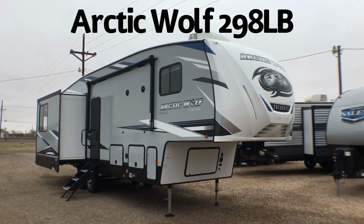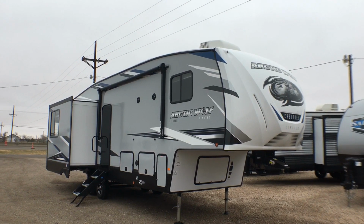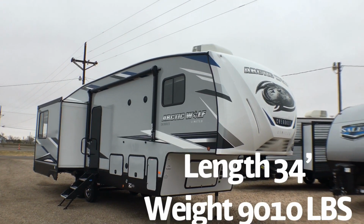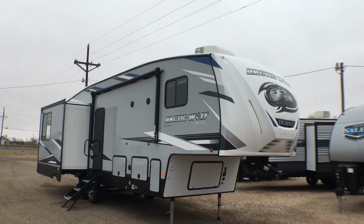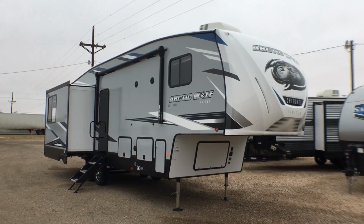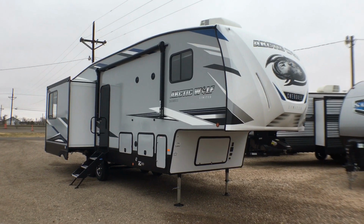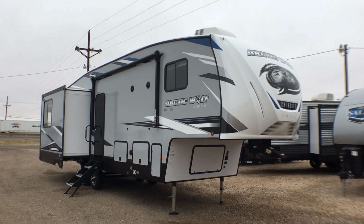Show you. This is the 2021.5 Forest River Arctic Wolf model 298 LB. It comes in at exactly 34 feet in overall length and is 9,010 pounds unloaded. We're going to take a minute and do an interior and exterior walk around video today and talk about some of the cool changes and features on this middle bunk rear living fifth wheel. Let's go ahead and we'll jump on to the inside.